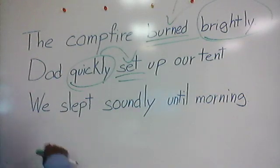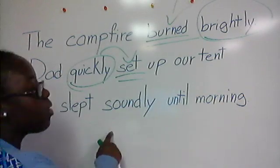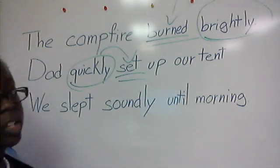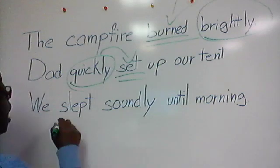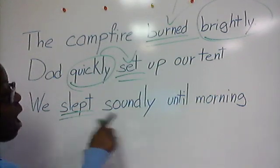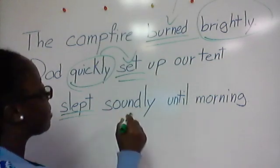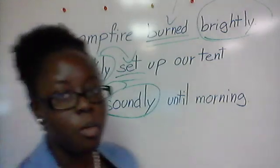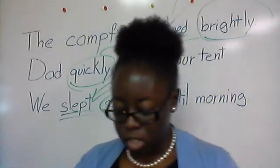Next sentence. We slept soundly until morning. The word showing action, the verb, would be slept. We slept how? We slept soundly. Circle it and draw an arrow. We slept soundly until morning.